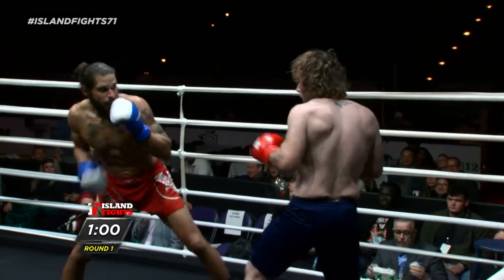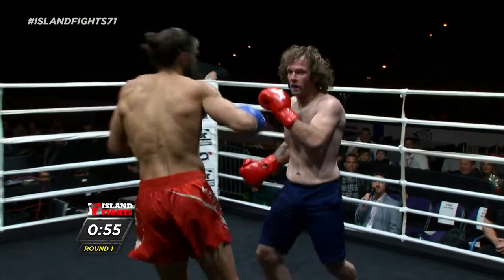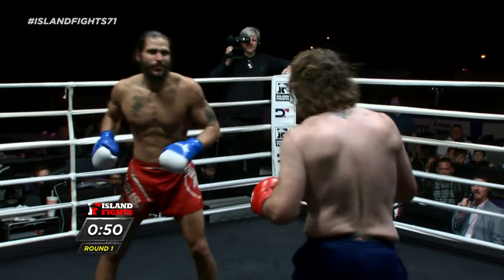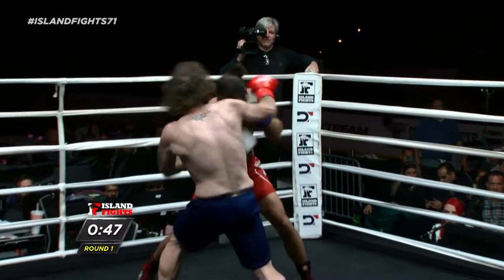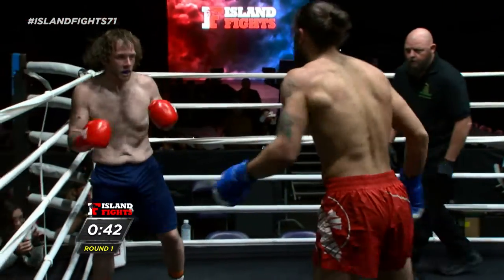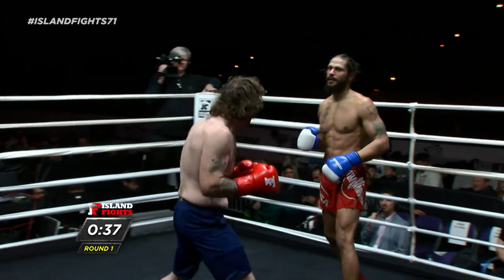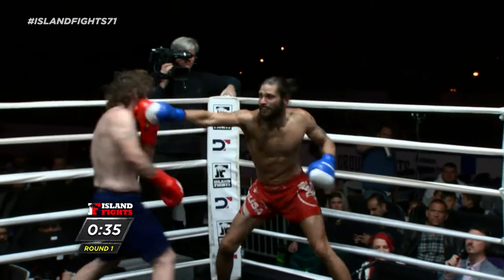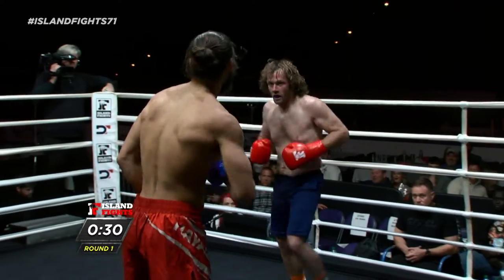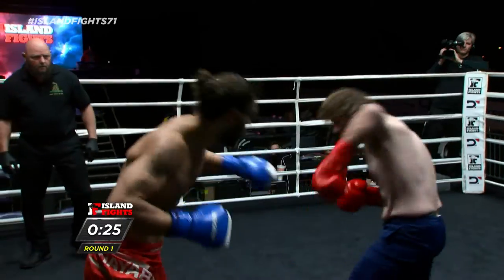Oh, uppercut. Wow, nice counter there by Edward. Edward's smiling there. Definitely knees are a little loose right now for Edward. John Connor continues to push forward, keeps on moving forward. Just a constant pace. Edward keeps on smiling. He's having so much fun in there.